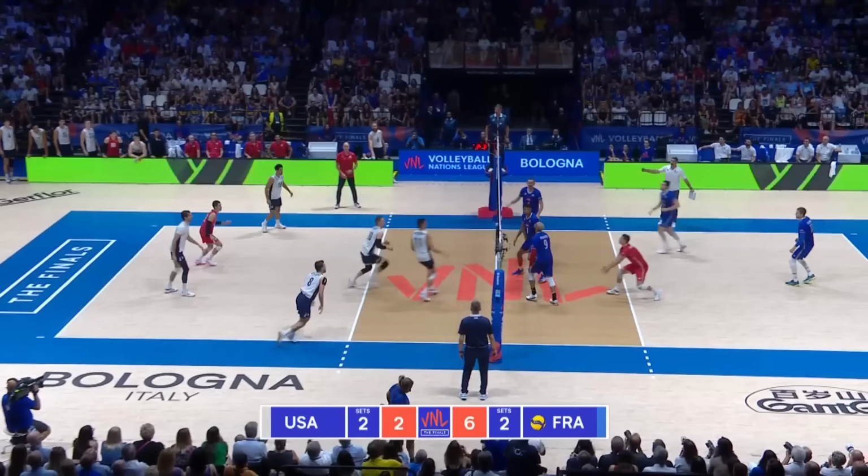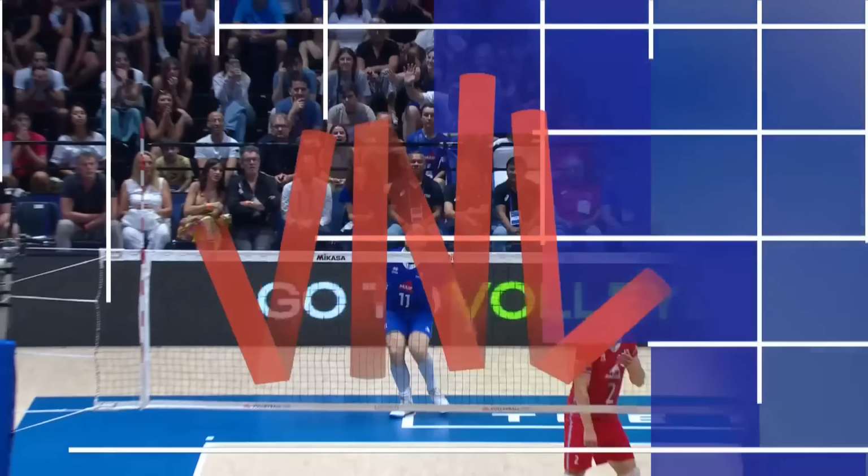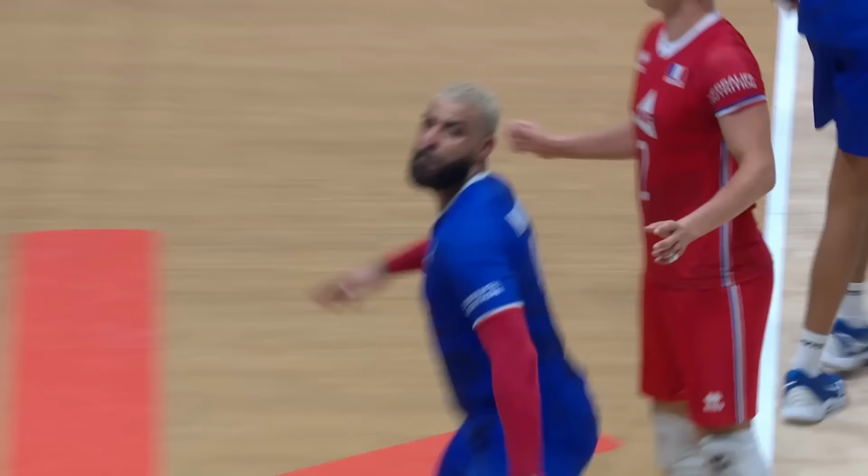Another brutal serve. And a point for Engapet, and they're flying now. The France fans are up and shouting again. They are rolling. This is exactly what they did early on. Tough serving, forcing these overpasses. Engapet sees Smith, hits that just a right hand. He didn't line up perfectly, but they are fired up right now.